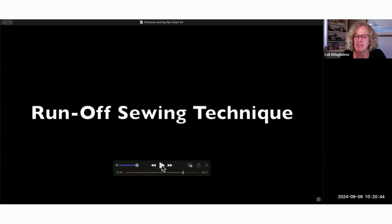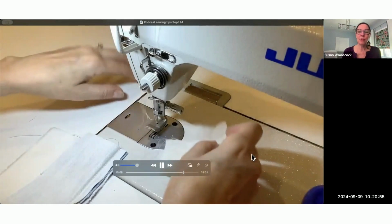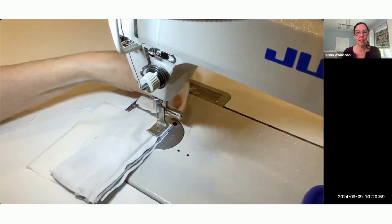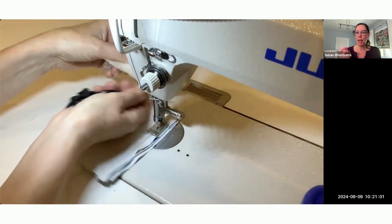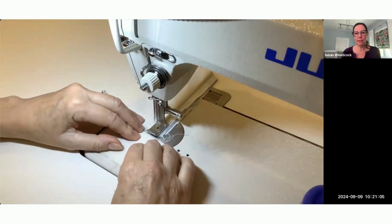And that can't be good for the machine either. No, no. So the next one is what I call a runoff sewing technique. You can't do it all the time, but when you're doing simple straight sewing, you just have this little scrap of fabric and you just sew off.